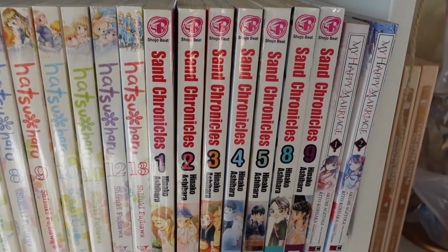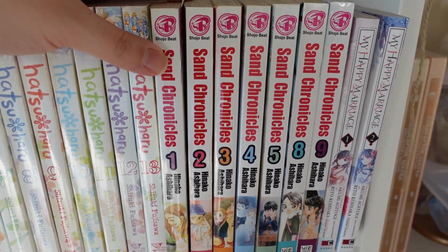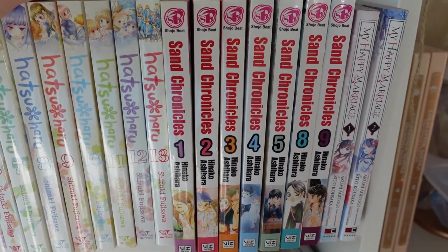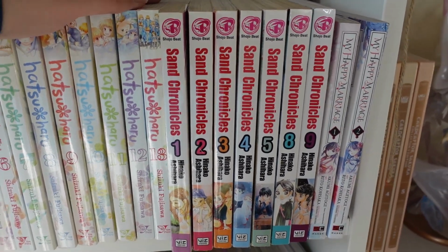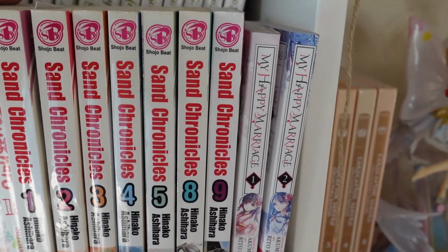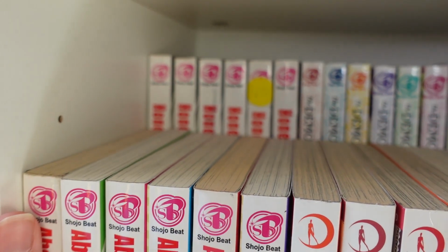Then we have Sand Chronicles 1 through 5, and then 8 and 9. So I've actually read all of this. I read the missing volumes at an anime convention in the manga library. So I just need to get a hold of those volumes, and then the last one, I think. So also another really hard to find series. Then I have volumes 1 and 2 of Happy Marriage, which I'll probably read once I'm done filming this video. Down here we have Honey Hunt, which is a manga that I really like.